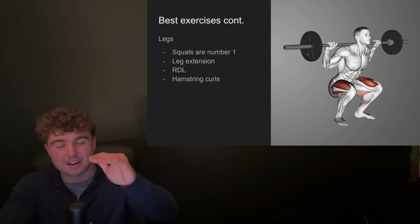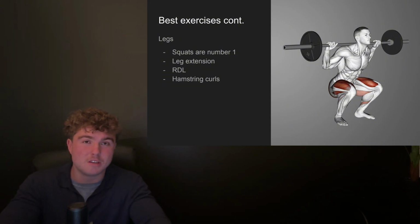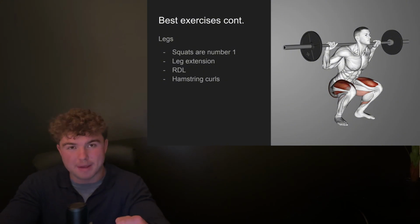But get pretty close to failure, then I think the best thing to do is leg extensions. Do a couple of sets of them to complete failure. Remember, on both of these, we don't want to be locking our legs up at the top. That is a recipe for a knee injury. Do not do that. And then to finish, Romanian deadlifts are a great option, and or some hamstring curls.